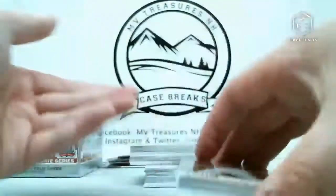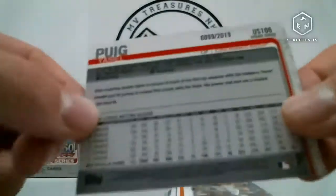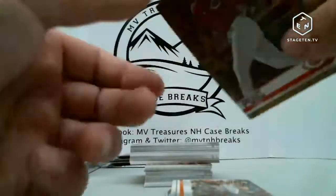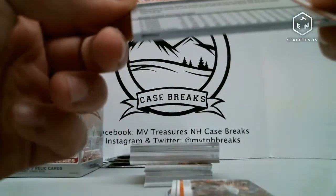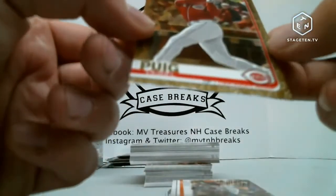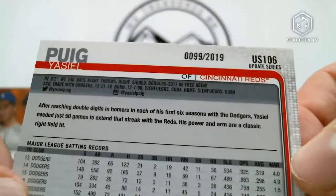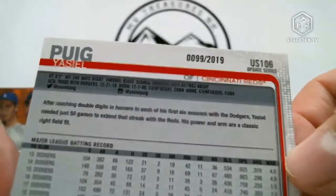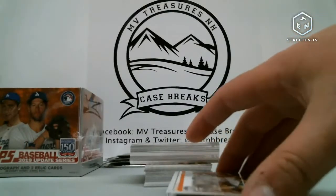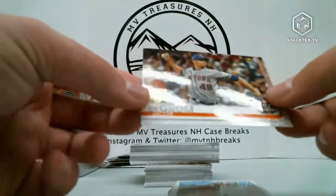Here's a gold going to the Reds, Yasiel Puig, number 99 out of 2019. Is that his jersey number? That might be his jersey number. I think it is. So it's a gold, Yasiel Puig, number 99 out of 2019. The Yanta's a regular short print. Cool. I believe that gold Puig is jersey number. So that's a pretty good hit for the Reds.